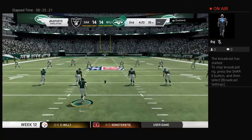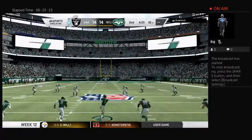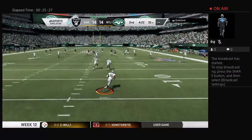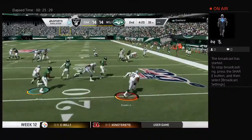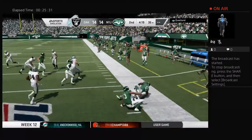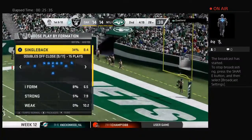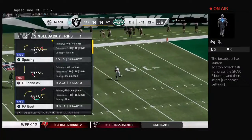Tied at 14 now as he sends this one away. This is taken at his 4. And he's up across the 25 and down at the 28-yard line. Let's go.